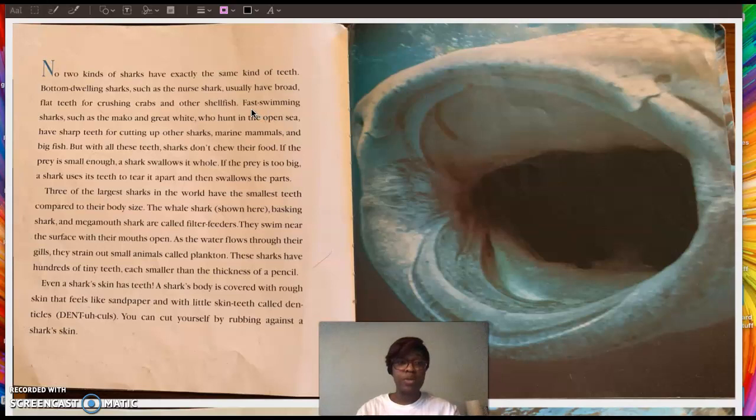So this word means at the bottom of the ocean, or sharks that only cruise or swim at the bottom. Fast swimming sharks, such as the mako and great white, who hunt in the open sea, have sharp teeth for cutting up other sharks, marine mammals, and big fish. So let's pause here. Fast swimming sharks. So these are sharks that swim super fast. And open sea means at the top of the ocean. Pretty interesting. But with all these teeth, sharks don't chew their food. If the prey is small enough, a shark swallows it whole. If the prey is too big, a shark uses its teeth to tear it apart and then swallows the parts.